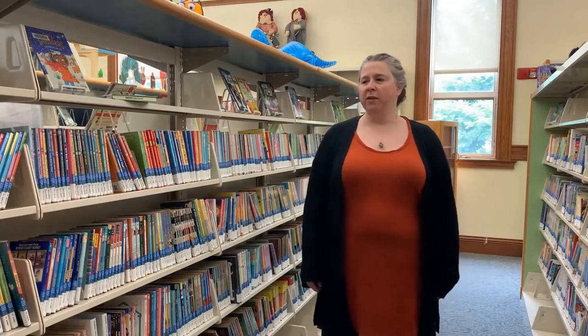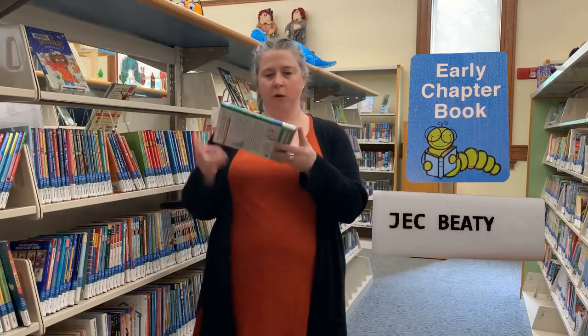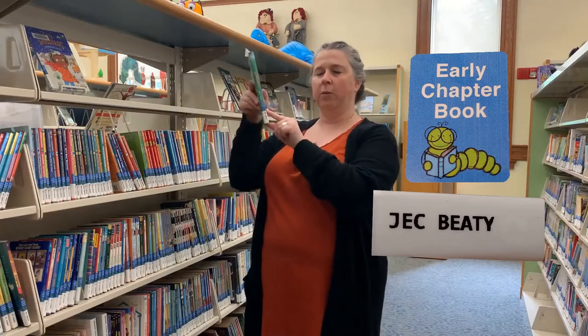We are in the early chapter book section today, and I want to show you around a little bit. So this is a new section. We used to have paperbacks over here, and now we have moved things a little bit to make it easier to find stuff, and we have developed this new section that we call the early chapter book section. It has a spine label that says JEC for early chapter, and it has this cute little sticker with a bookworm on it.